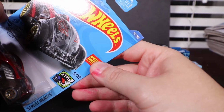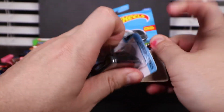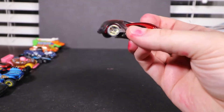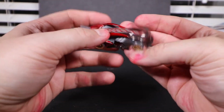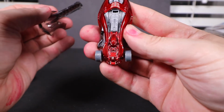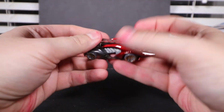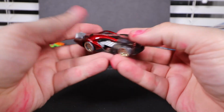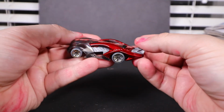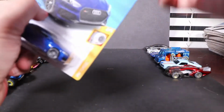Next is number 117, the I Believe. This one's in red and silver. This front bit comes off, so you can see the alien guy in there driving. That red's pretty nice, but it's not one that I'm too thrilled about. This is much better.